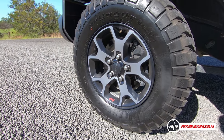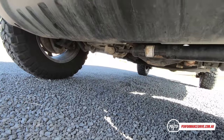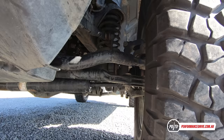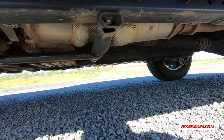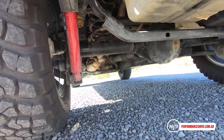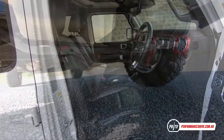Going for the Rubicon version adds the famous Rubicon decals on the front guards, while the 17-inch alloy wheels are wrapped in chunky off-road focused tyres. It doesn't matter how modern some of the features are, the Wrangler retains a heavy-duty live-axle suspension setup underneath, both at the front and rear. Most of the hardware is tucked up high under the body too, with protection plates covering the vulnerable stuff.